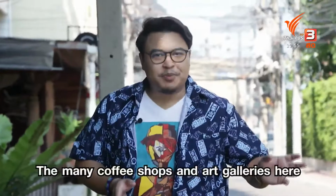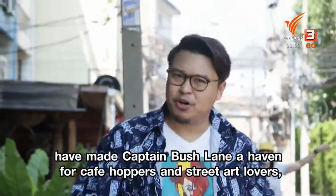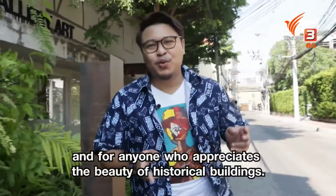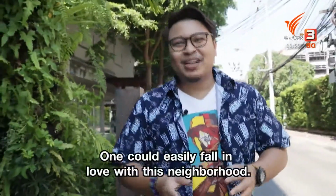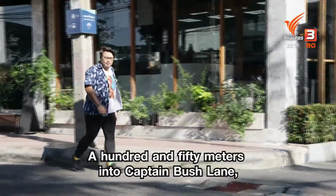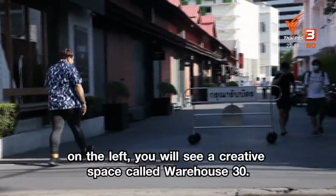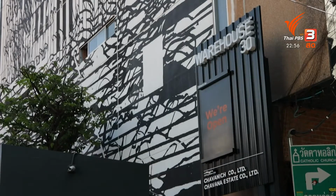The many coffee shops and art galleries here have made Captain Bush Lane a heaven for cafe hoppers and street art lovers. And for anyone who appreciates the beauty of the historical buildings, one can easily fall in love with this neighborhood. 150 meters into Captain Bush Lane, on the left, you will see a creative space called Warehouse 30.